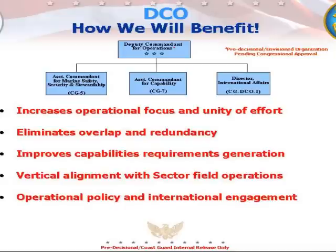Headquarters will include the Deputy Commandant for Operations and the Deputy Commandant for Mission Support. The 2 primary field commands are the Coast Guard Operations Command and Coast Guard Force Readiness Command. Deputy Commandant for Operations will consolidate all Coast Guard operating programs under the leadership of a single flag officer, increasing operational focus and unity of effort.